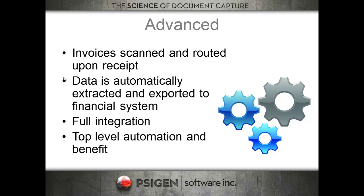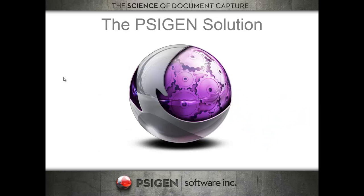Now the final solution is advanced. In this, invoices are received and processed. Header data as well as line item information is automatically extracted. Now that line item information is automatically passed into your accounting system, as well as the invoices are placed into a searchable repository. Okay, top level of automation, and obviously the more you automate, the more efficiency you gain, and the lower costs these types of processes will incur.